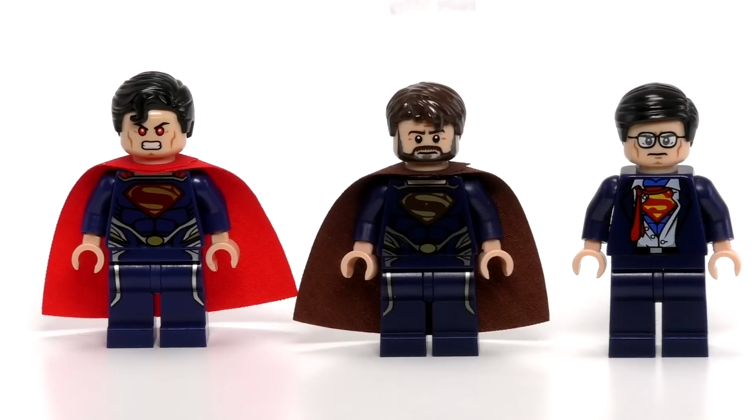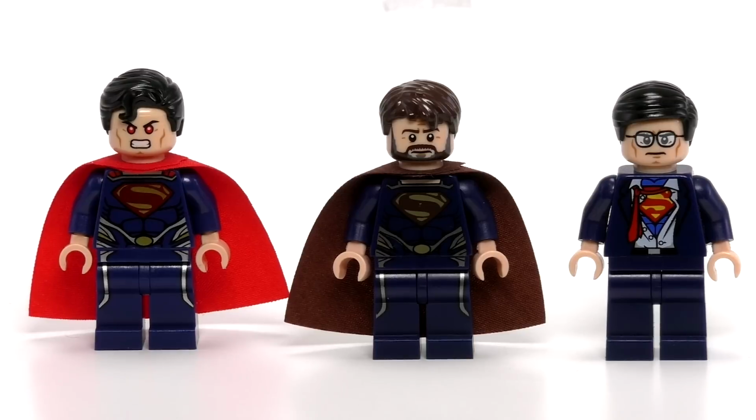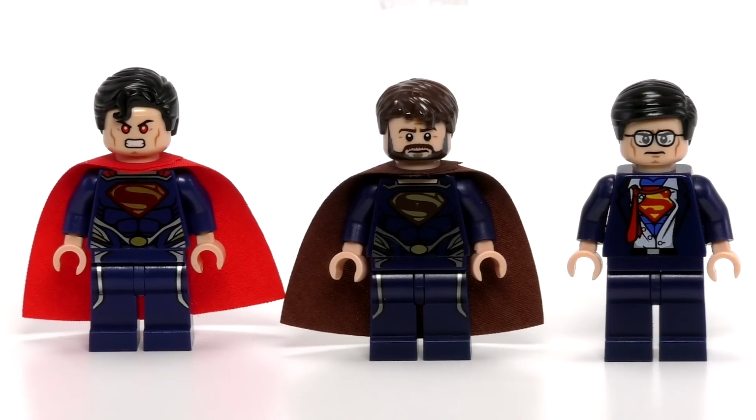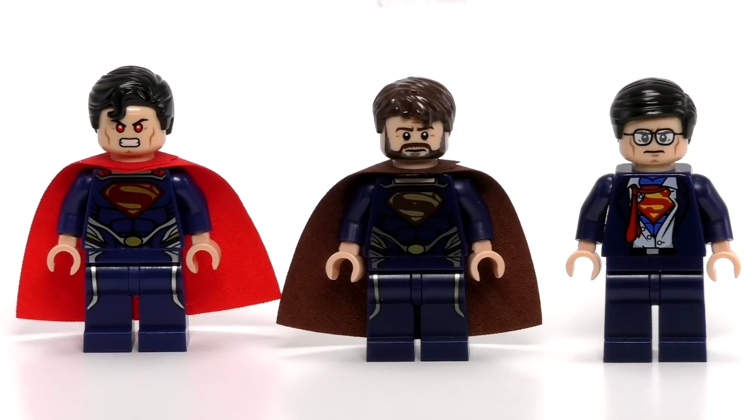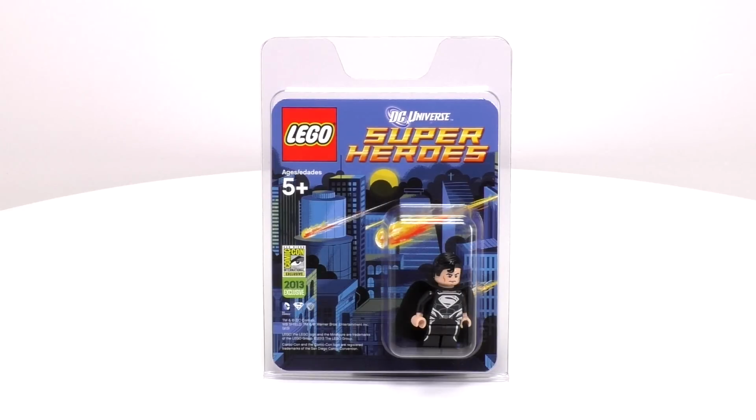This year we got 4 new minifigs, but you're looking at 3 right now. And you'll notice the guy in the middle is not actually Superman, he is Jor-El, Superman's father. But we're gonna skip these guys for just 1 second, because there was also another Comic-Con exclusive minifig in 2013. Here is the black suit Superman.